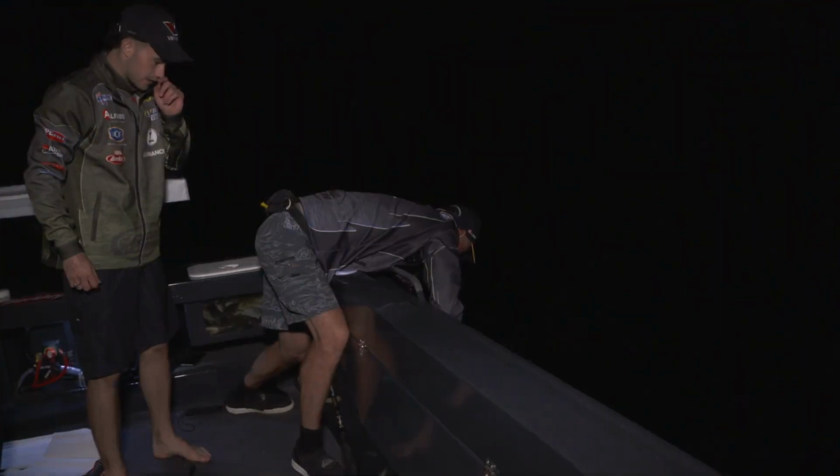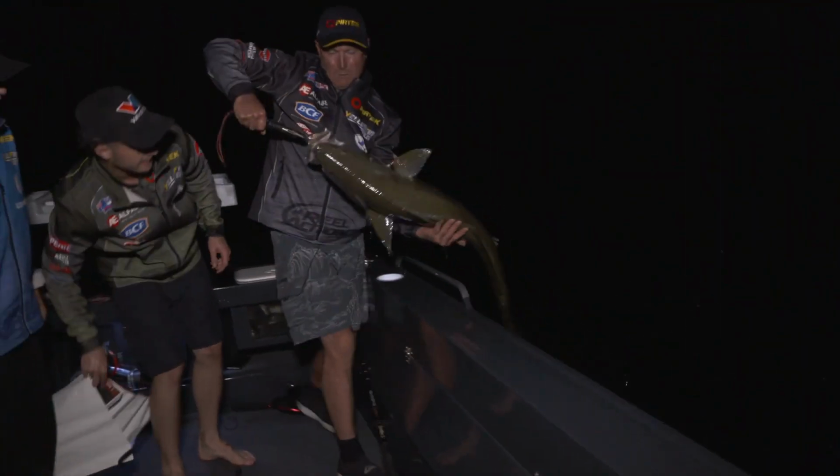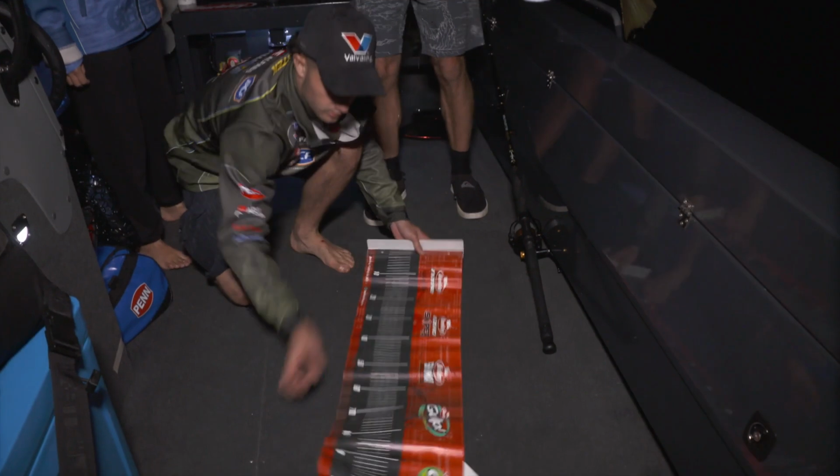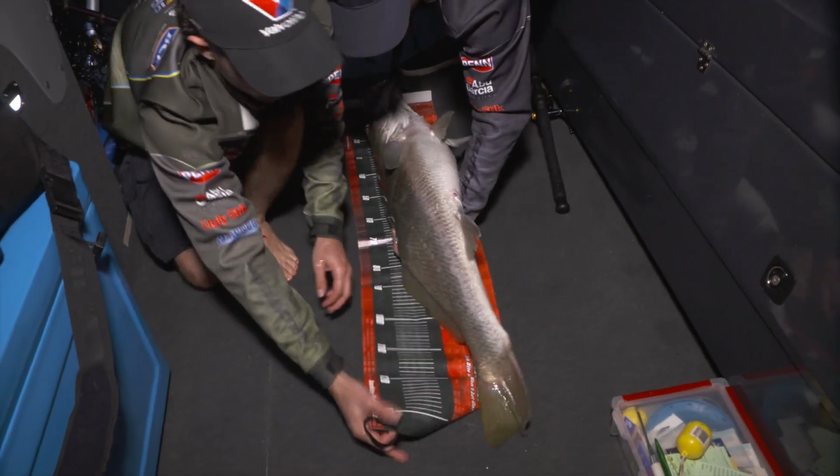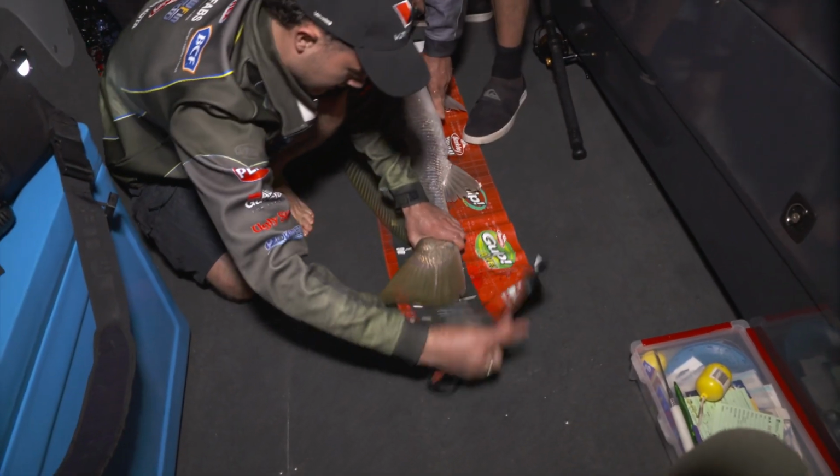A lot of weight there, mate. This big girl, back up. Straight in, eh? Put that drag down, quick, mate. Oh, there we go. Go around that way, so everyone can see how long it is. Here we go. Down this way.